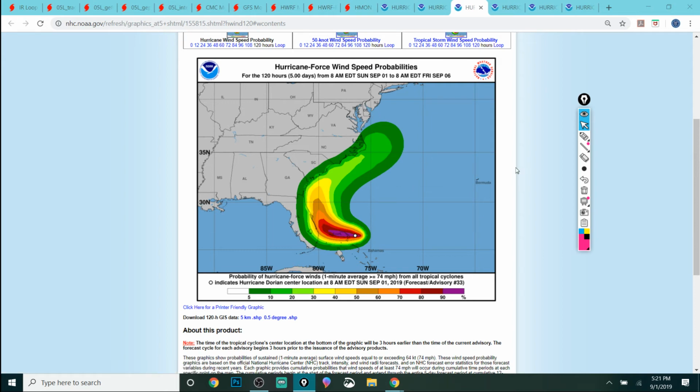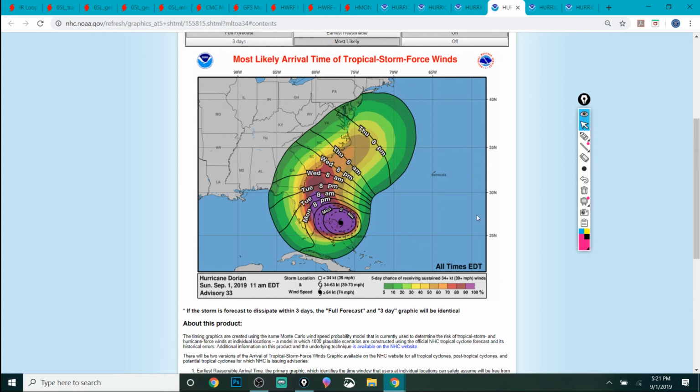And if you didn't know, 80 degrees is the temperature at which hurricanes can form. So once they get into that colder water, that's when it should weaken a lot. Here are the timings with the tropical storm force wind speed probabilities, and this is the arrival time of tropical storm force wind speeds, and this only goes out 5 days.